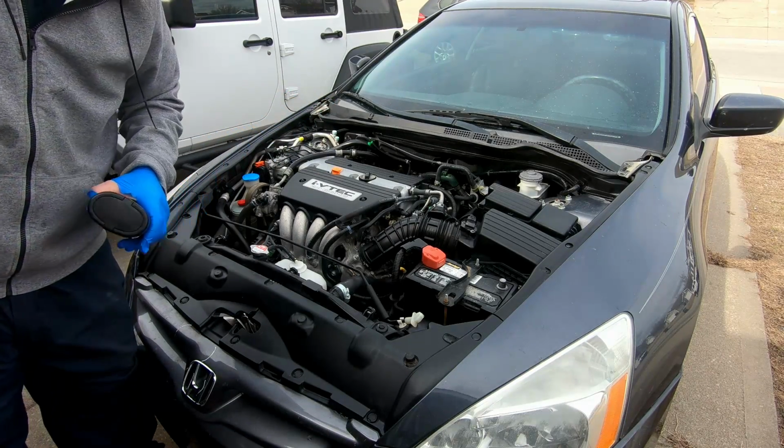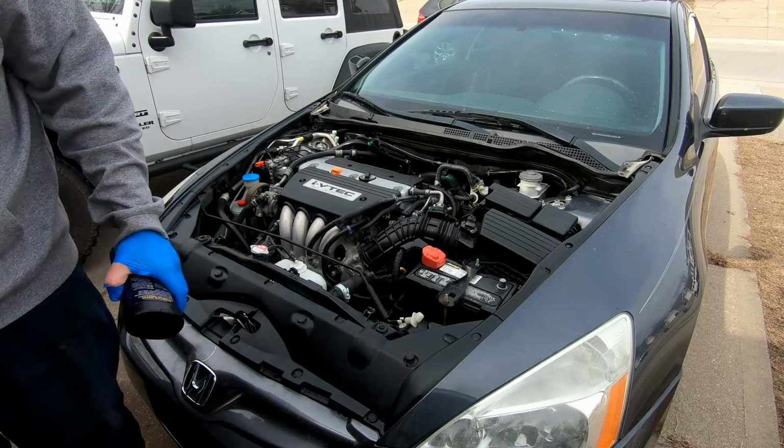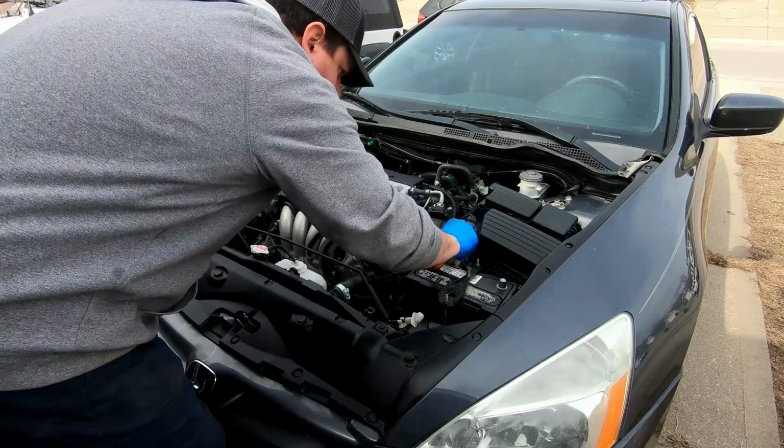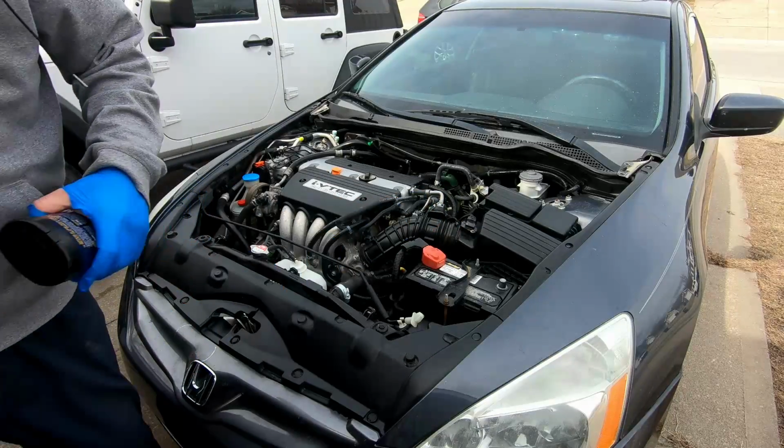Alright guys, I think that's good enough. Looks a lot better than it did. One little spot right here though. There we go.